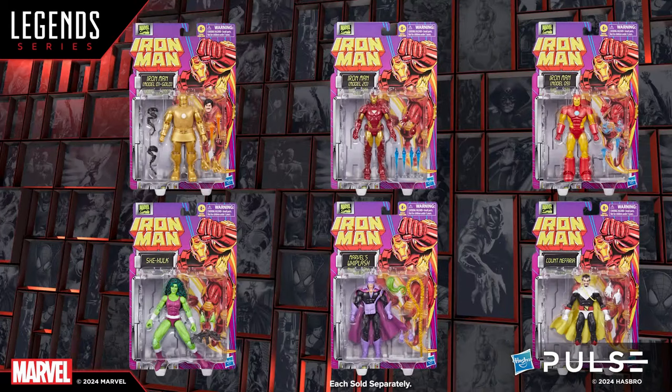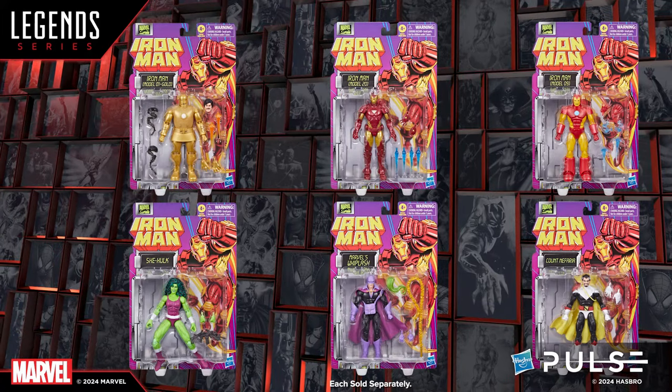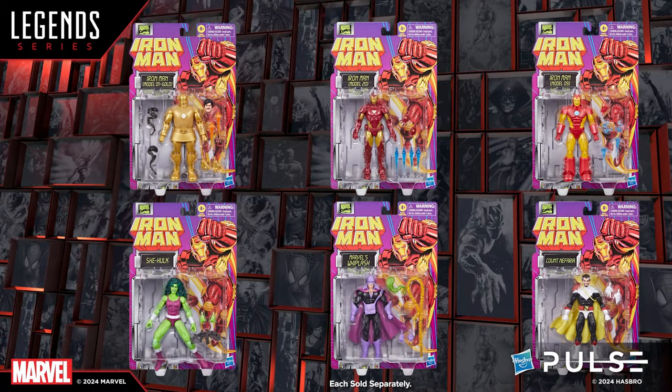Also revealed at WonderCon and up for pre-order now are the items behind us and on screen. So let's take a look on screen. Is the new, latest Iron Man retro blister carded wave. Awesome Harry Moore art there.